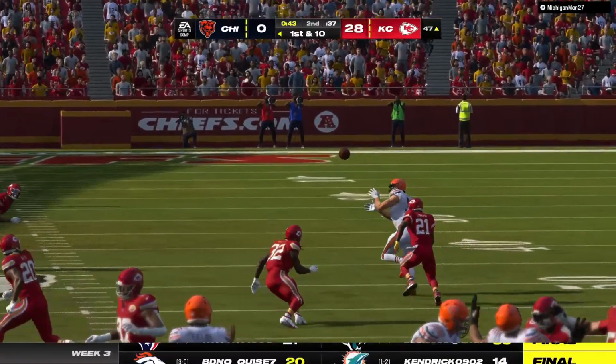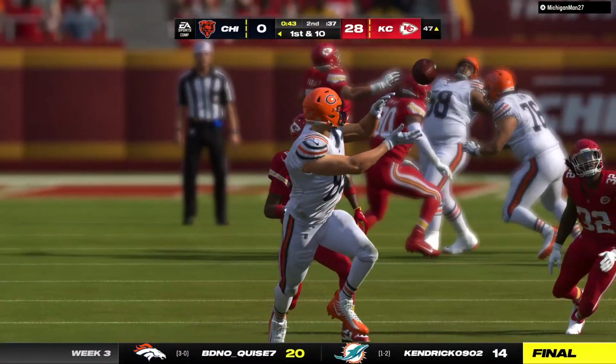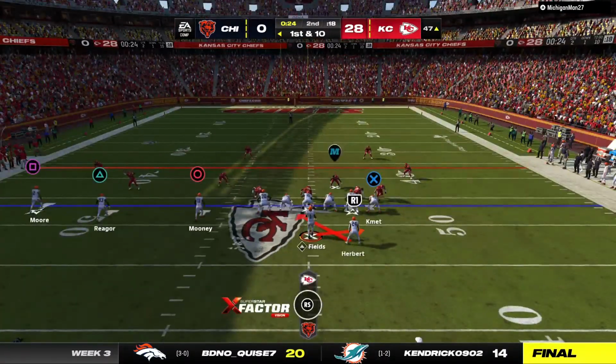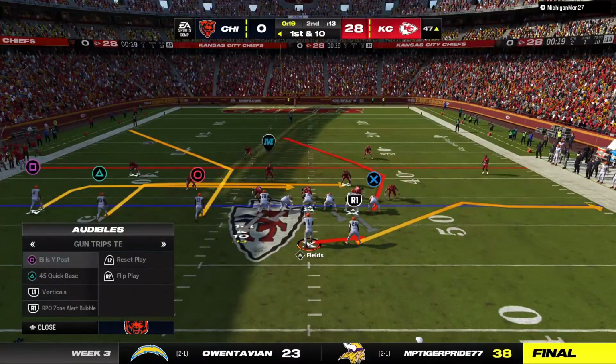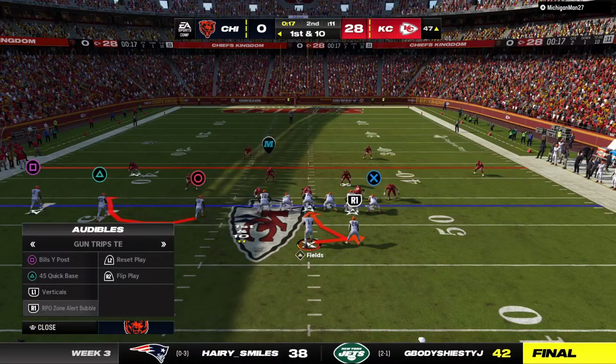It's been a difficult first half for them, to say the least. And I do believe if they want to get back in this game, they need to start right now. It's kind of like making adjustments. If you try and wait until the half, it's probably too late. They need to get going right here.